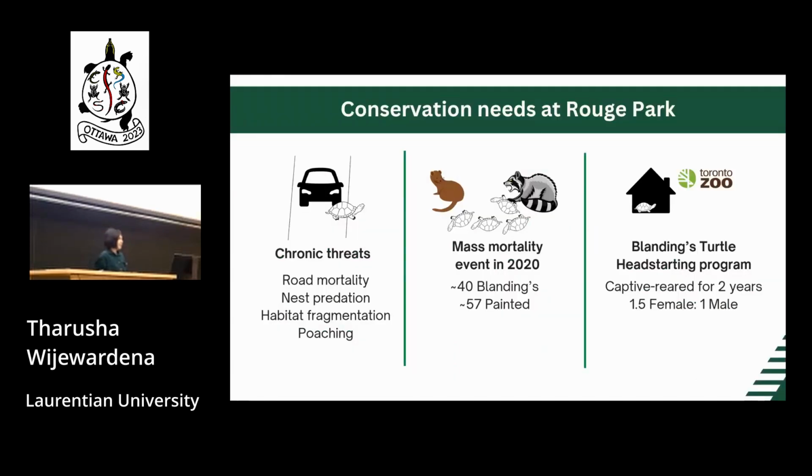Just a little bit more background about the Rouge Park itself. There are the chronic threats I talked about earlier. We also have the same stuff. Road mortality is a big issue. Nest predation by raccoons. Habitat fragmentation. If you've been keeping up with the news, you know Doug Ford's trying to build houses right next to the Rouge Park. Poaching is also somewhat of an issue. And we also experienced a mass mortality event in 2020, where over 40 head-started Blanding's and over 57 painted turtles were predated by either a raccoon or a mink.